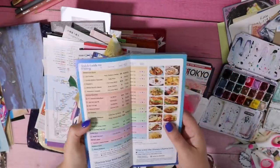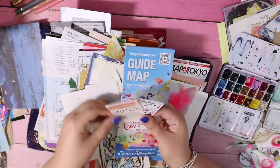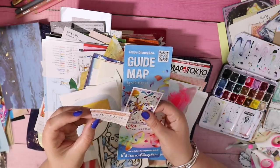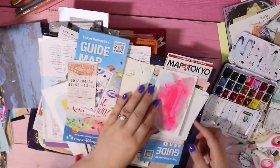I've got all my Disney stuff still to use up. I've got some of our tickets. We got fast passes for, I can't even remember which one this was for, but we didn't end up using it. I kept it anyway for the memento factor.